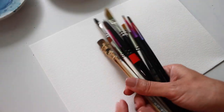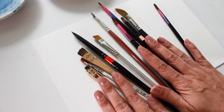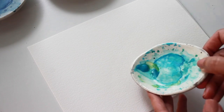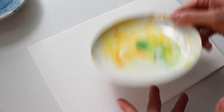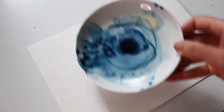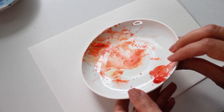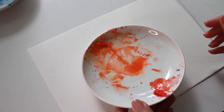Have all of our brushes ready to be used. We have our water, and we are going to use turquoise, cadmium yellow, maybe some indigo, and maybe some orange red cadmium. I think that's what it's called.